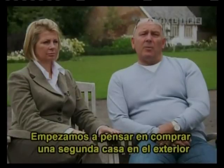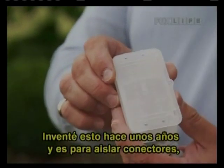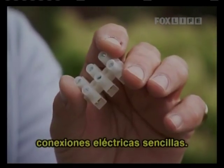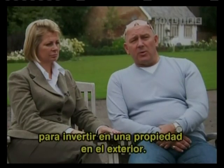We started thinking about buying a second home abroad when I developed the chop box. I invented this a few years ago, and it's for insulating connectors, simple electrical connections. It gave us an extra income, which we can actually use to invest in a property abroad.